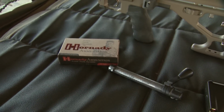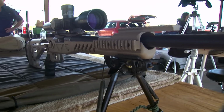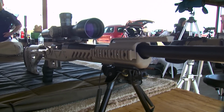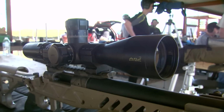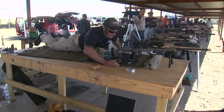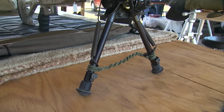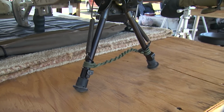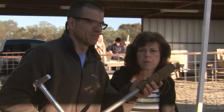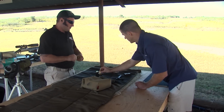I'll be running Hornady's ELD Match ammo in 6.5 Creedmoor, and my rig is topped with a Bushnell Elite Tactical XRS 4.5-30, which helps magnify those small targets. And to make this match even more interesting, I'm shooting prone, which is the most stable position for me since I have a Harris bipod and not a rest. My partner Travis Frazier is also shooting prone, and as it turns out, we have a lot in common.